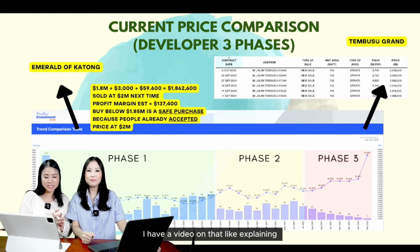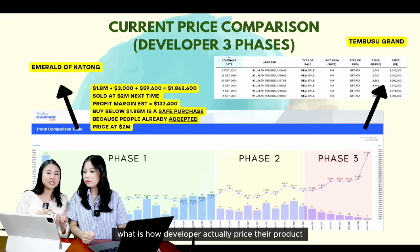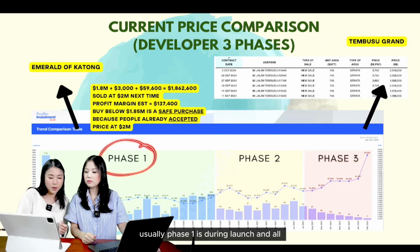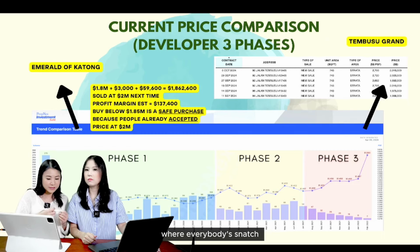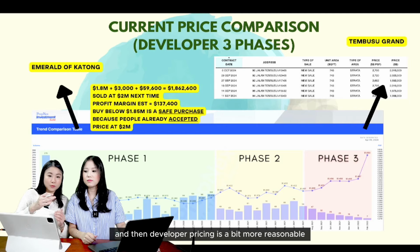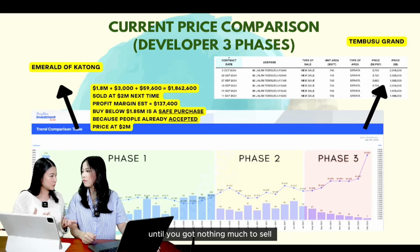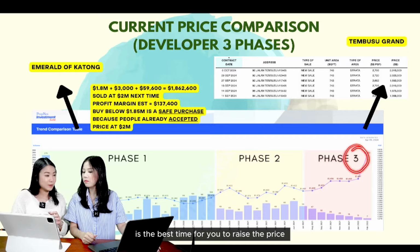I have a video on that, explaining how developers actually price their product, from phase 1 to phase 3. But to put it simply, usually phase 1 is during launch, where everybody snatches, and developer pricing is a bit more reasonable. Correct. Then as you sell more and more, inventory goes down, until you've got nothing much to sell already. Of course, this is the best time for you to raise the price a little bit.